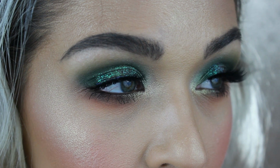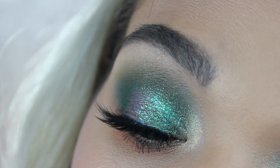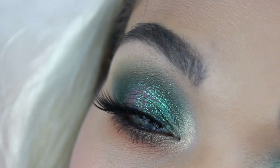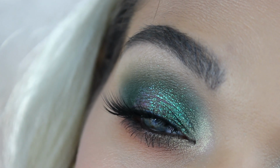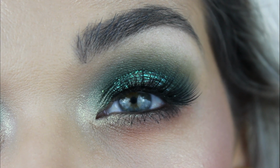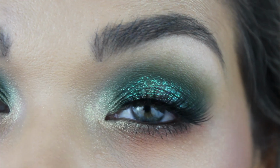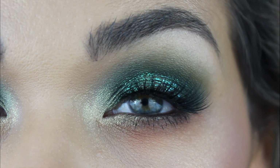Oh, this eye look I am in love with. That Chromaflake is such a stunning color. I have been on such a green kick for the longest time, but I just love how it's green but has this beautiful kind of violet purple shift, which I feel like has been so impossible to capture on camera, but hopefully you guys can kind of get a glimpse of how it looks.